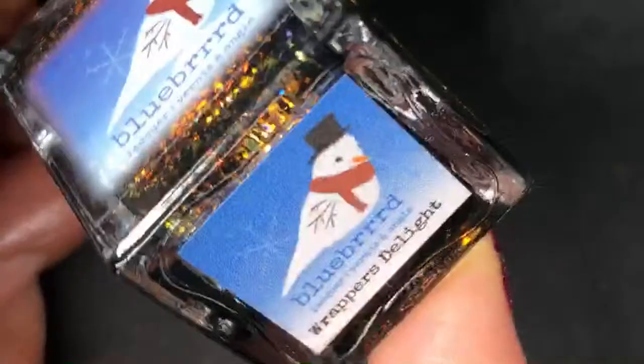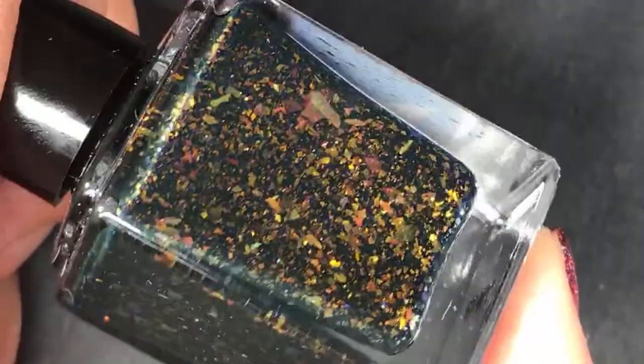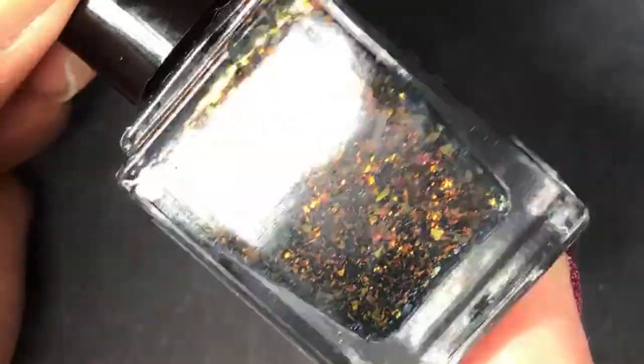And then the next one is what I feel like is a really unique finish for Bluebird. And maybe I'm wrong. I just always think of them as having such incredible holos, holo flakies, linear holos. But they brought this beautiful shifty flaky polish to the box, and it's called Rapper's Delight. I don't know, I'm thinking rappers like candy wrappers, but maybe it's rappers like wrapping presents. I'm sure that's what it is, but it kind of reminds me of candy wrappers.